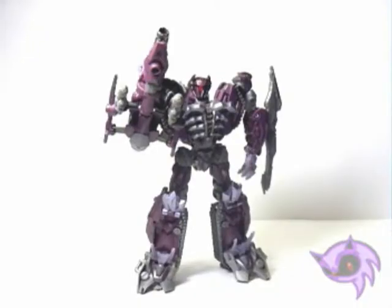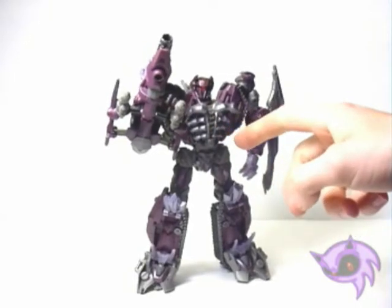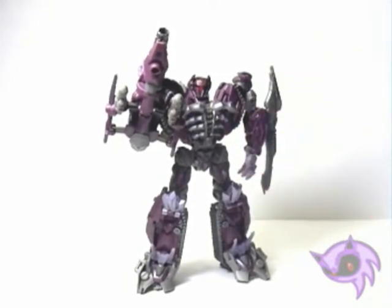Behold the awesome might of the one and only Shockwave. Yes, he is awesome. So incredible. I love the way this figure came out. So skeletal-like. I mean, look at that. His rib cage, it's actually showing on the outside of his armor. That's pretty interesting. So yeah, we got a lot going on here, and the color scheme on him is just amazing. So let's see, what do we got?